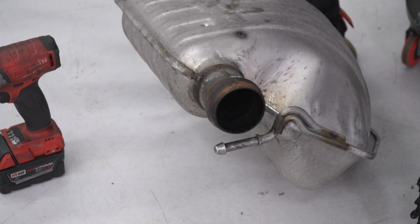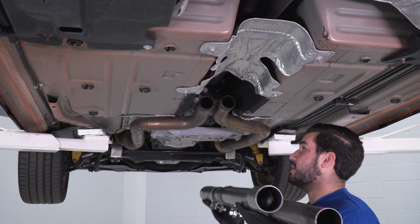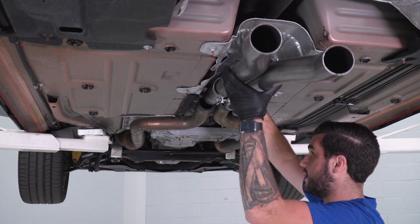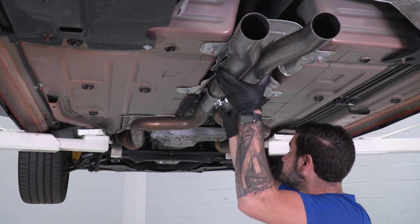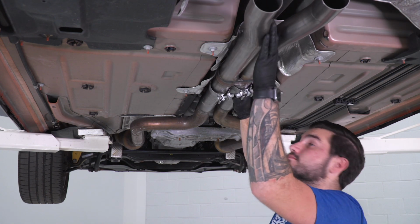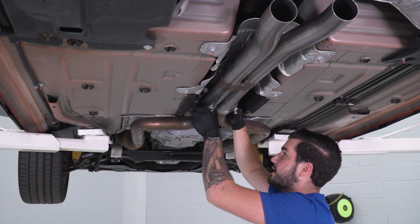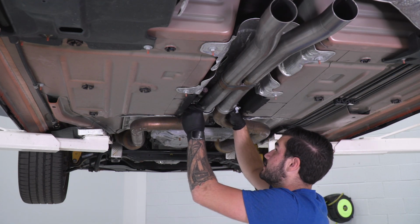So now that we have that taken care of, let's set that aside and start the install with the X-pipe. All right, first up the install here, let's grab our X-pipe. We're gonna set it into position. Make sure you have clamps over the inlets here going into the factory cat pipes. Slide that guy all the way back, position your clamps into position, and tighten them down.